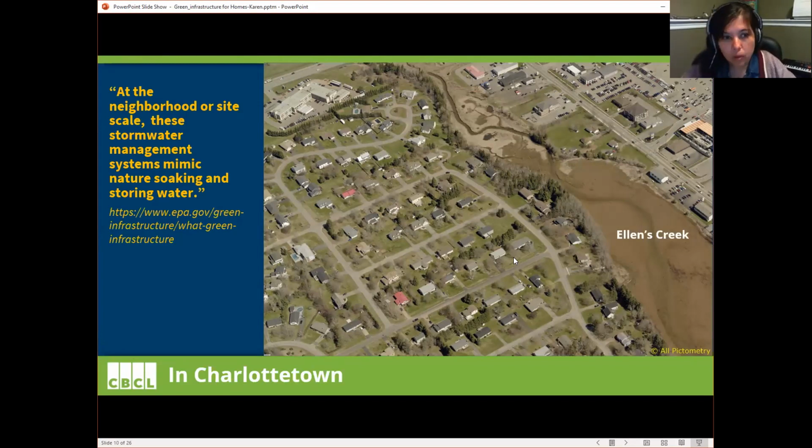Now, at the neighborhood scale and at the residential level, the extensive implementation of natural approaches in people's homes would offer the opportunity of improving the health of bodies of water like Ellen's Creek, which is surrounded by an urbanized area. So if many residents throughout Charlottetown and in the watershed were able to implement these sorts of measures on a large scale, then it would positively impact not only flooding risks, but also the health of nearby waters.